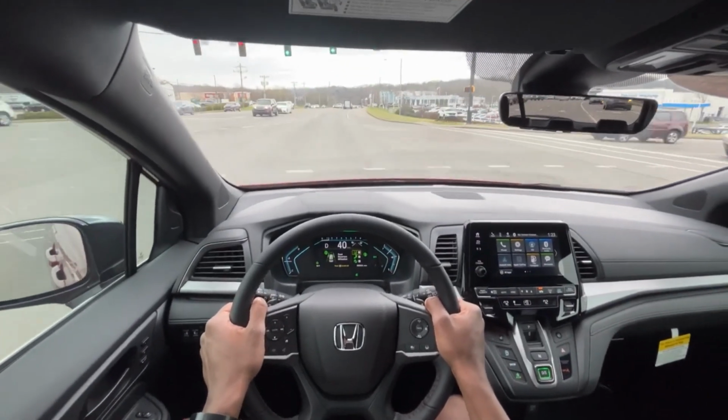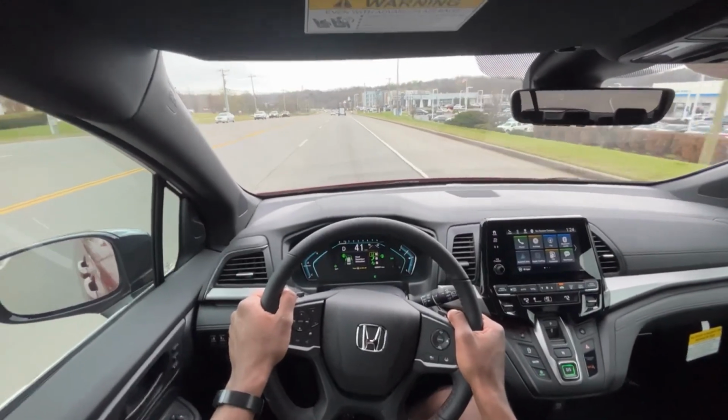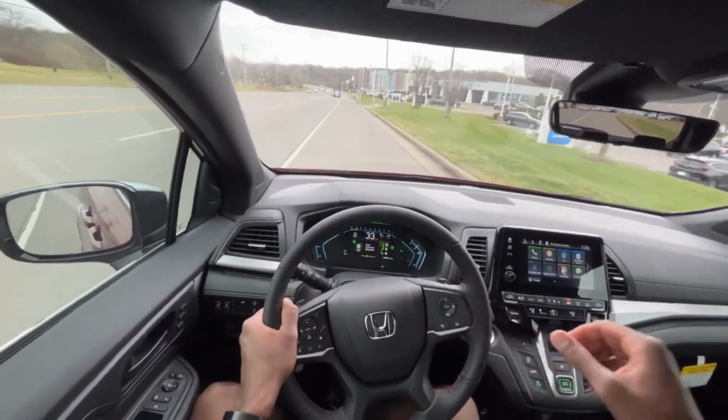But for me, this is just a really, really good option. It checks all the boxes and then some. So this will bring me to the end of my review of the new 2023 Honda Odyssey Sport.